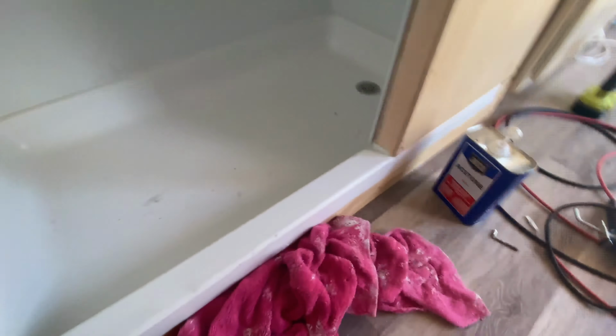Door of the shower, ready to be sanded, primed, and then painted. So I did this style, which kind of matches what I did back here. And this is going to be a little cabinet that we haven't gotten to yet, but there's probably going to be another trim piece right here.